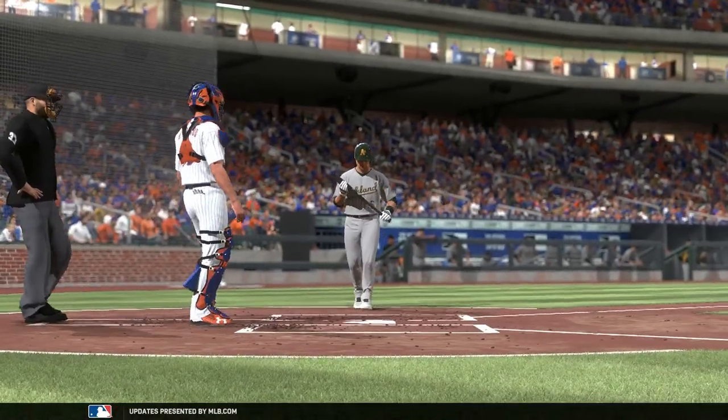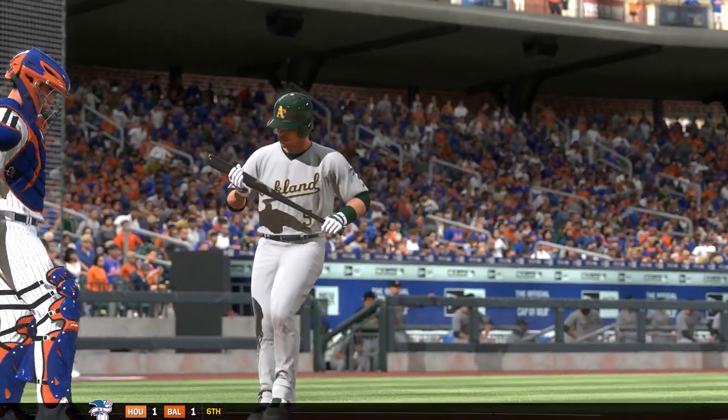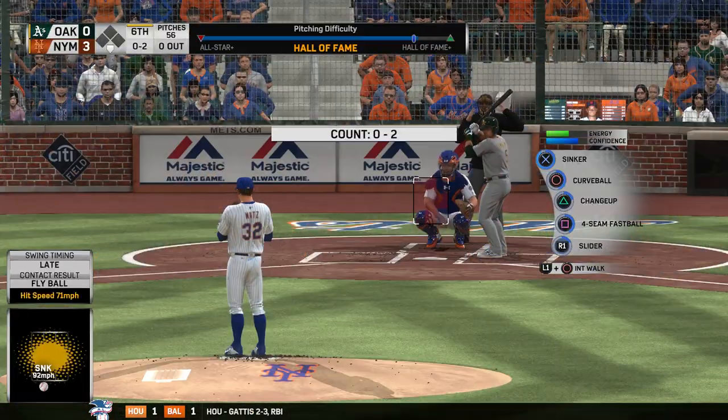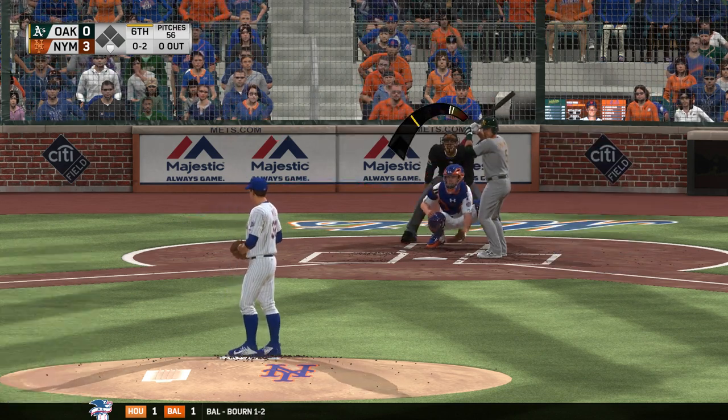Striding in once again, Jake Smolinski. He'll start things out in the sixth for a lineup that really hasn't found its groove in this one. Yeah, only two hits so far, Matt, and not very many hard hit balls either. We'll see if they can start making some adjustments.